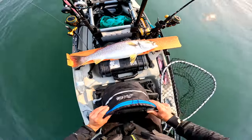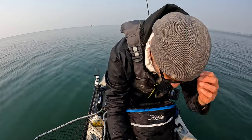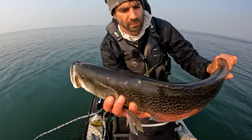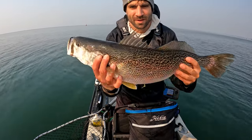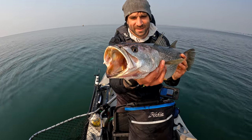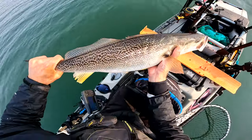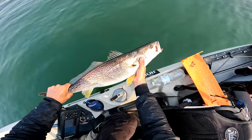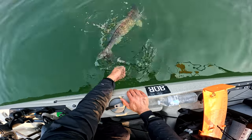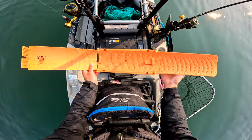27. 27 inches. Stick to the plan. I can't believe it worked. All right. It's so sick, man. These things eat small jigs. That's what I've noticed about the weak fish. What a beauty, man. There he goes. Nice, safe release. Gotta make sure you wet the boards.